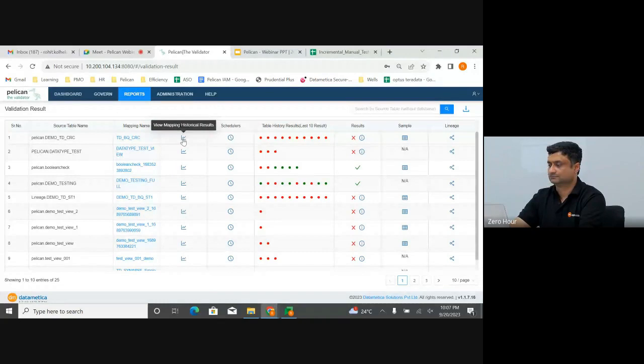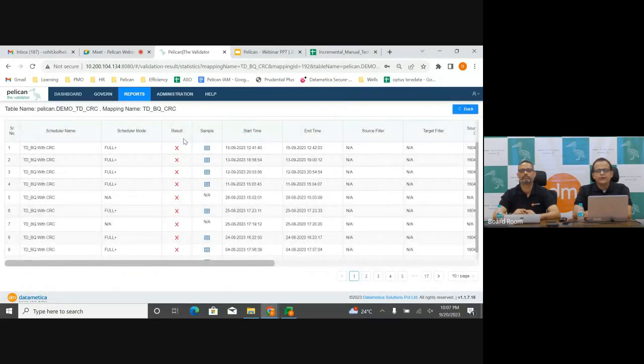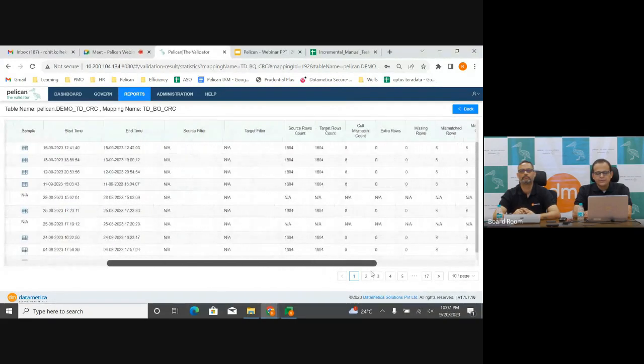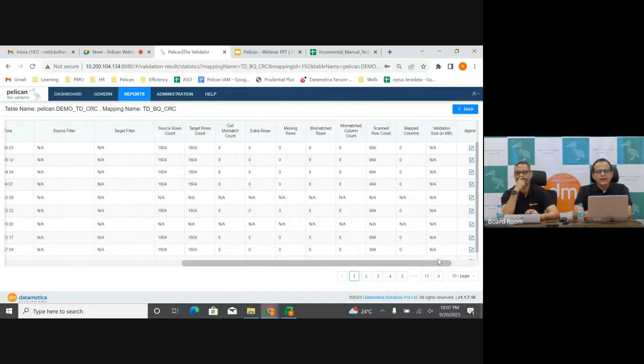We also provide reconciliation when your test case is executed. The way we do it is that we are able to tell you your source and target table counts, along with the counts of your mismatch rows, missing rows, and extra rows.